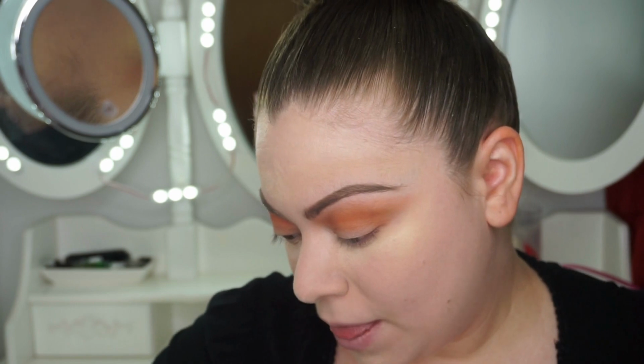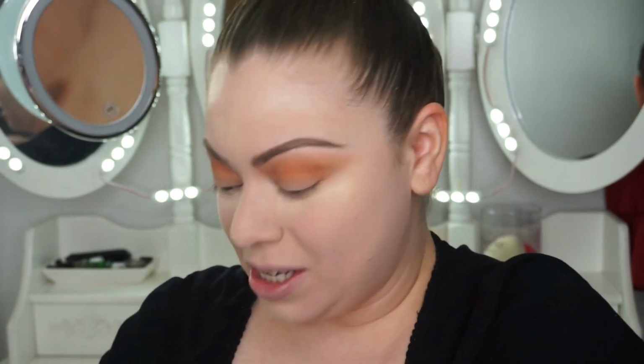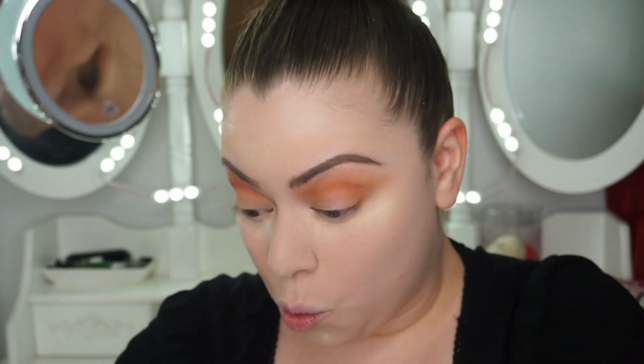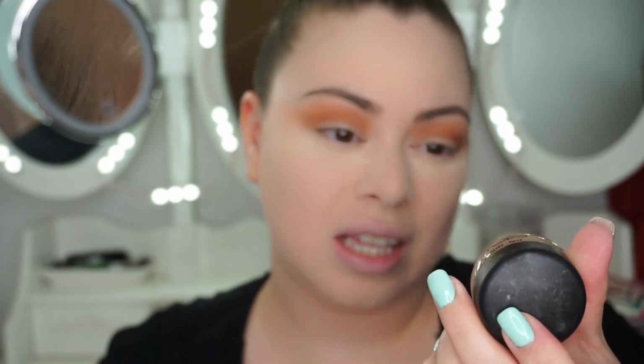So I'm going to attempt to do a cut crease. I've been practicing the cut crease a bit because Lord knows I would love to do a perfecto cut crease. So I'm going to attempt to do that with the little bit of time that I have. Everyone has their own way of doing a cut crease, what brush to use, and what you're using to do the crease with. I found that the easiest way for me to do it is with a skinny brush like this. This is the Morphe M172, and the product I'm going to be using to cut the crease is a paint pot from MAC, in the color Soft Ochre.